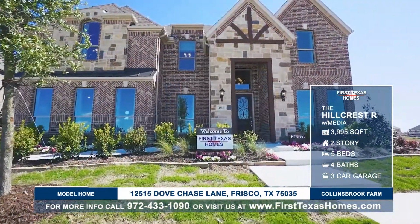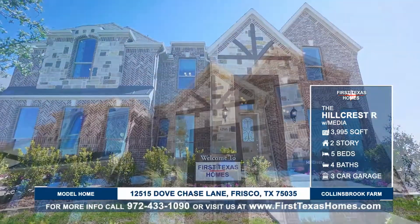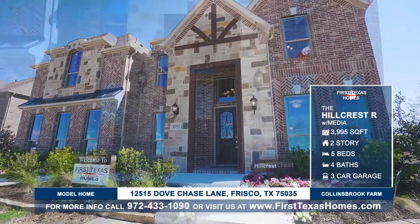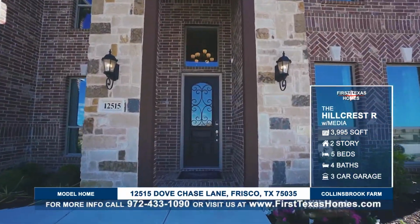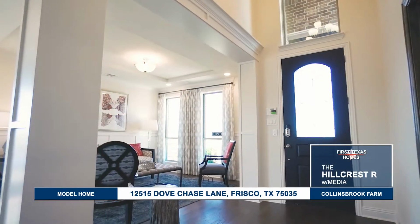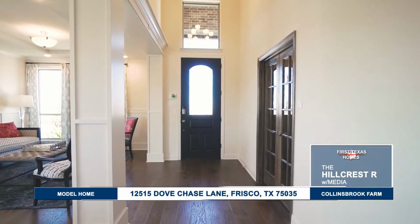This eye-catching 2-story home plan features brick and stone masonry with wood accent and an oversized covered front porch that offers amazing curb appeal. As you pass through the beautiful custom 8-foot door into the foyer of this Hillcrest floor plan, you'll find custom-framed openings, high ceilings, and engineered wood floors throughout.